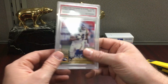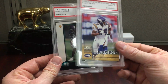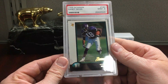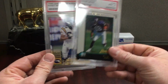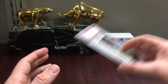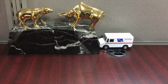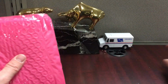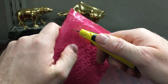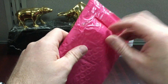So here's some more Rookies and Stars, which I don't think is that tough of a set. I'll have to check the pop on it. And then Bowman, which isn't crazy tough either. This is a 9. These are a couple 9s. So the thing about collecting, and I've stressed it over and over, is you can get such good value out of PSA 9s, and the card condition is so close to a 10 at times that it almost makes sense to pick up the 9s for your collection. So just something I've noticed.